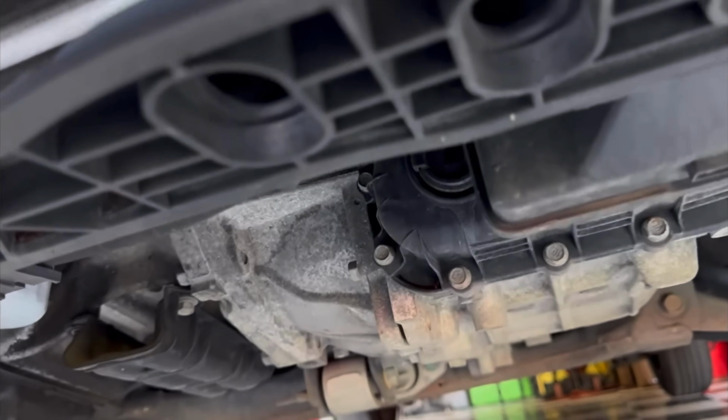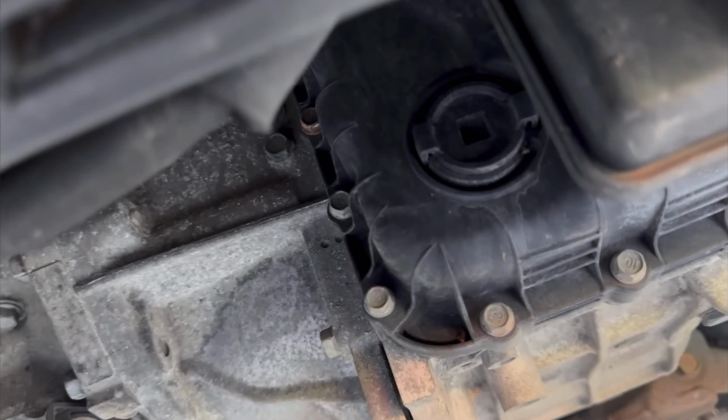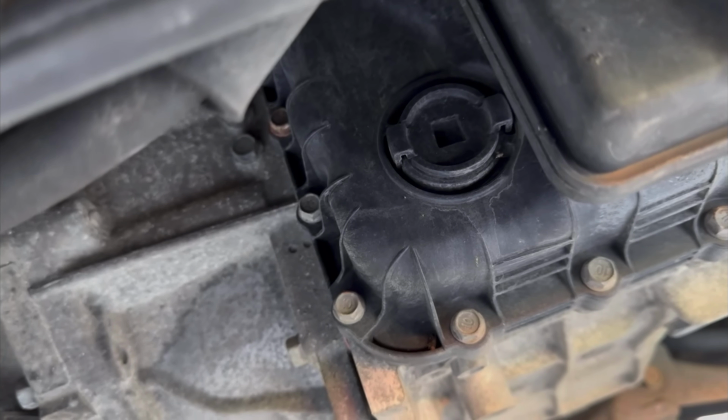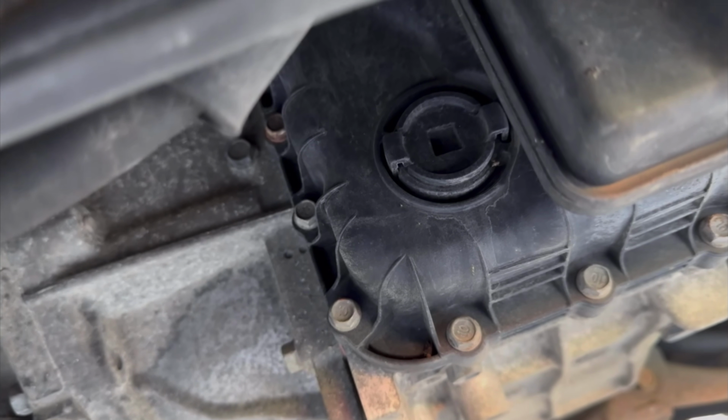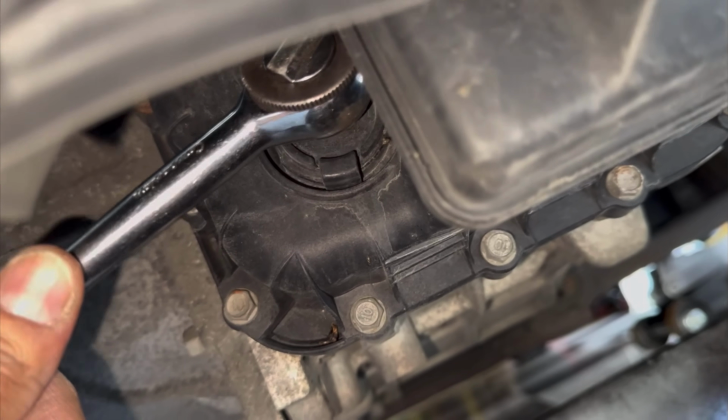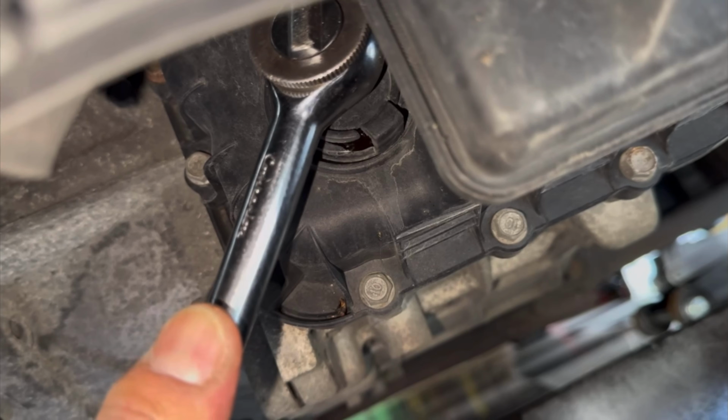As we come underneath the vehicle, you can see there's our transmission. On the side of it, there is our transmission oil pan. You see that little plug right there. All we have to do is take a ratchet, and we can undo that plug, and we can loosen it. So as we start to loosen it here, you're going to start to see transmission fluid starting to seep out, which is what you want to see.